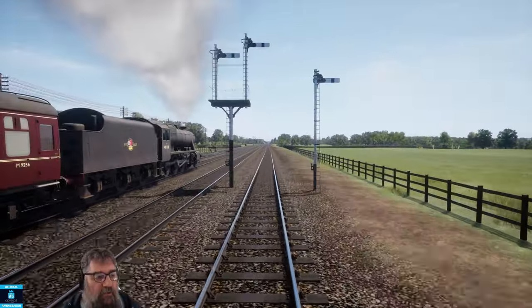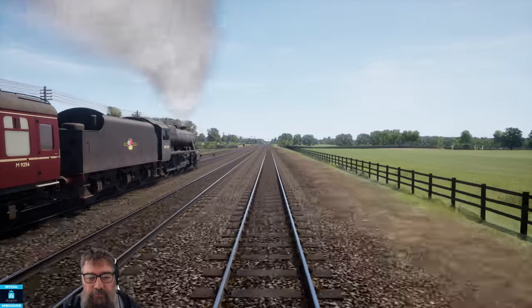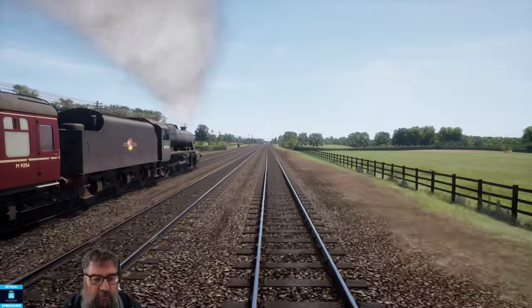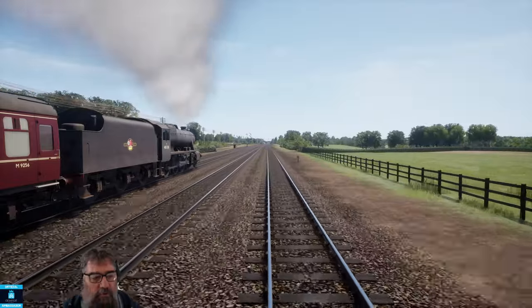There we go. Now we've just got to get the crew. That'll just be a flat out run to make sure it actually does work, because there shouldn't be anything in front of us by now.